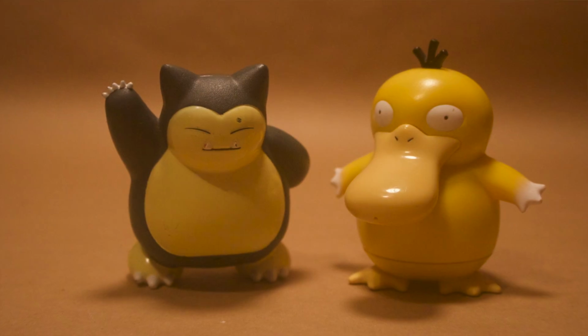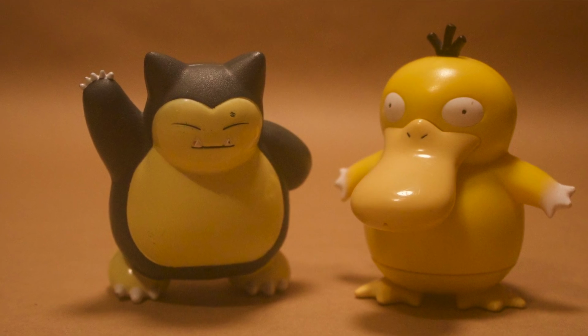So, in no particular order, the first two items out of this bag are these two Pokemon toys. They're both from the late 90s, with Snorlax being from 1997 and Golduck being from 1998. I'm not sure what their exact functionality is because they use N-cell batteries, and I just can't find those anywhere. So I'm going to assume that they either had a sound function or maybe even Psyduck over here moved around on his legs.